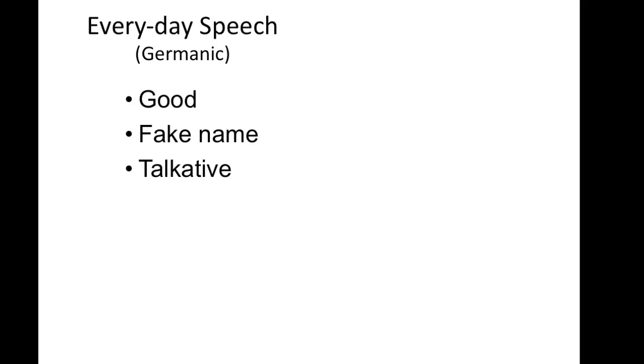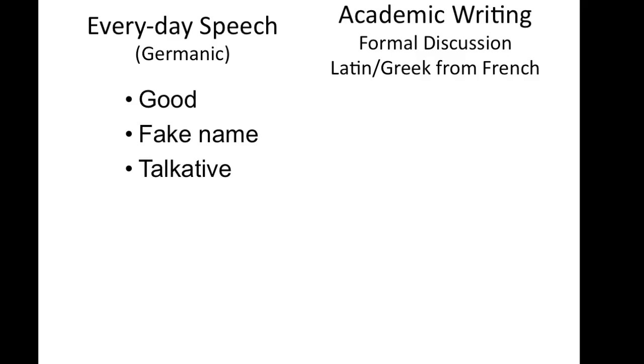So what do Germanic words sound like? Well, in everyday speech, we might say that we had a good time at the party, or that when we got a call from a telemarketer, we gave them a fake name, or you could talk about your cousin who is very talkative. That's everyday common language, but not the language that you want to use necessarily when you're writing a paper for a class, when you're trying to impress the reader with your ability to use the language of academia. So academic writing might draw more again from the French with its Latin and Greek origins.